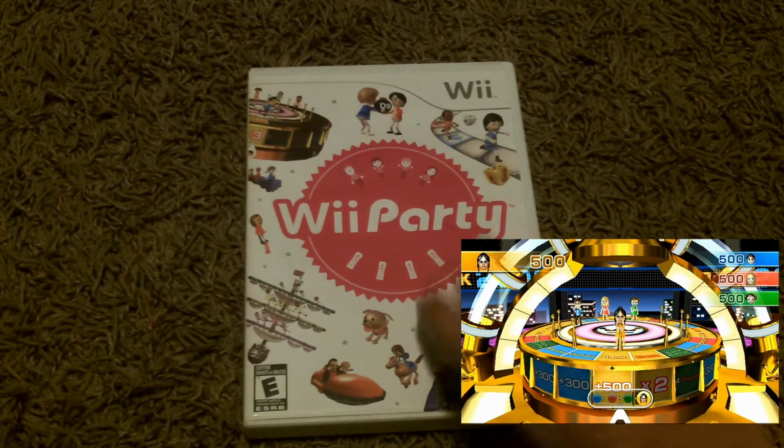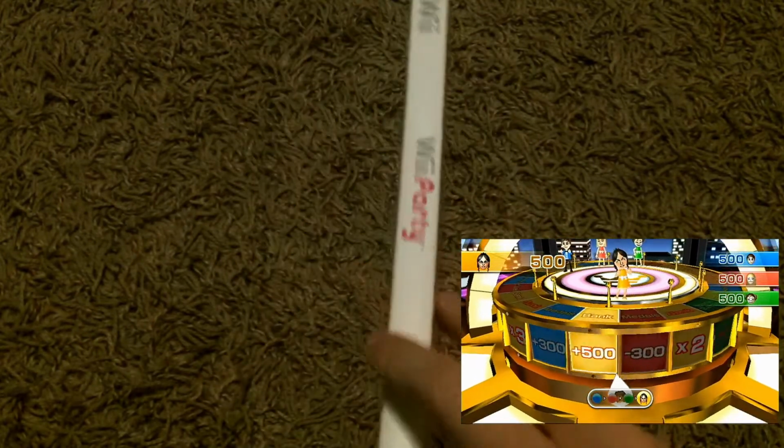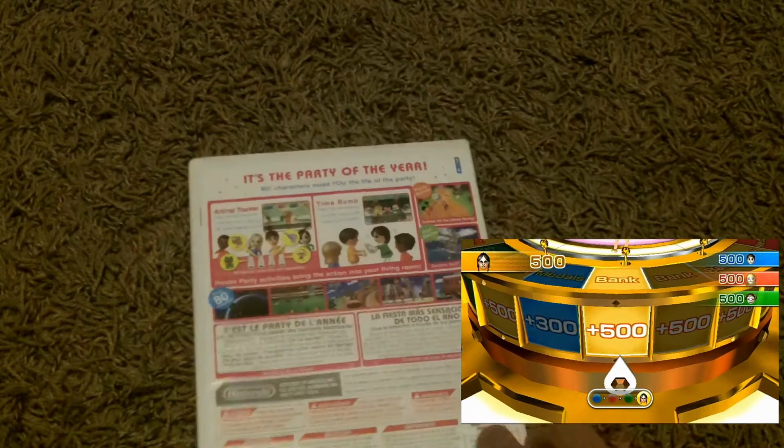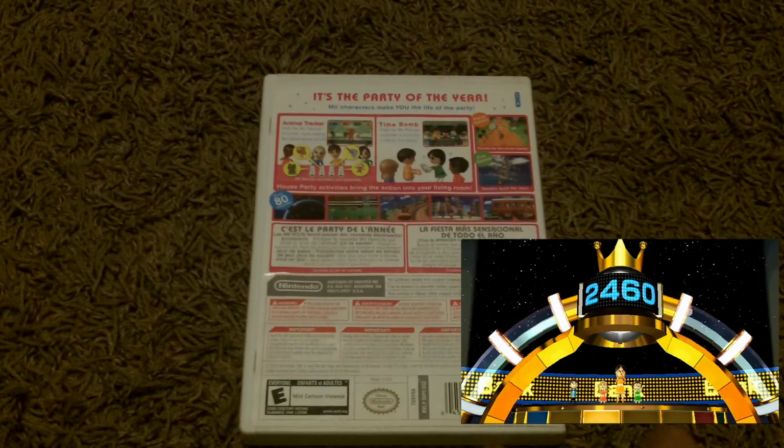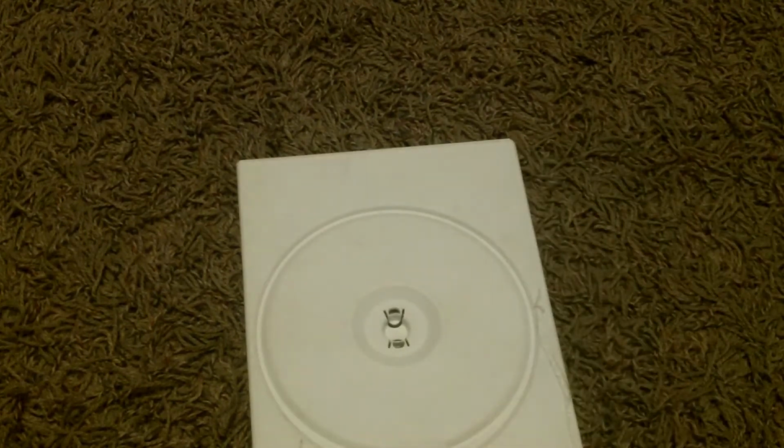But yeah, really solid party game. I recommend it for any Wii collectors out there, just Wii players that want fun multiplayer games. This is definitely a good one, especially since it's the first party one. So of course it's going to be high quality. And it is.